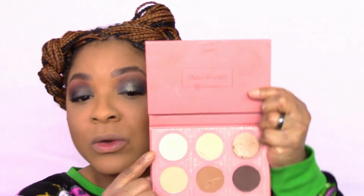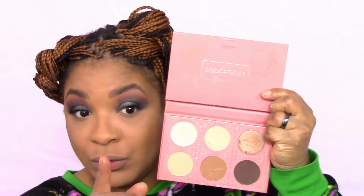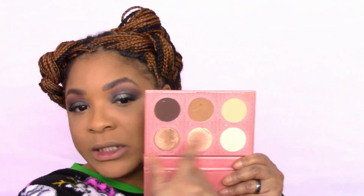Alright, girl. Dip into my Ray Ray palette. She has 3 nice highlighters in it, guys, and they are so pretty. Looking at it, you never think that these are the shades of the highlighters. But guys, don't let it fool you. She does have contour shades in there.